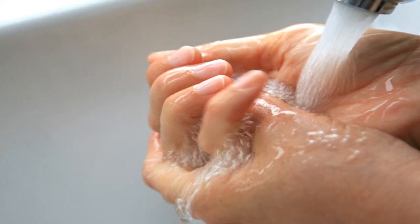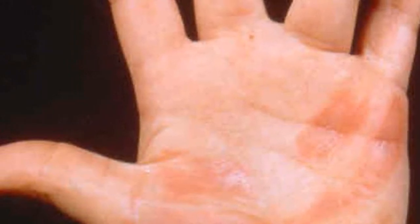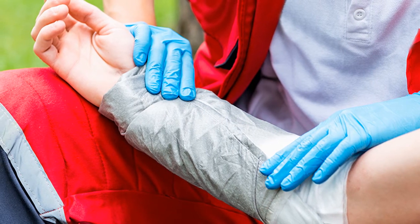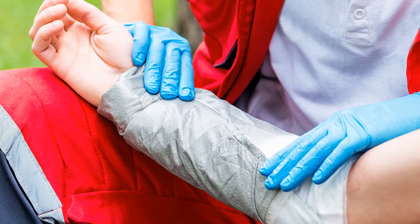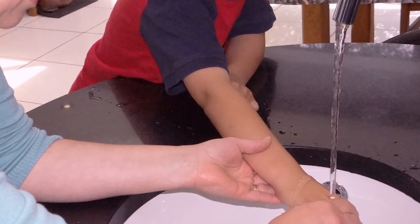A third-degree burn involves damage to all layers of the skin. A fourth-degree burn may involve the joints and bones. Third and fourth degree burns are considered medical emergencies and should only be treated in a hospital. If you want to know how you can treat burns easily and without having to go to the hospital, then please keep watching.